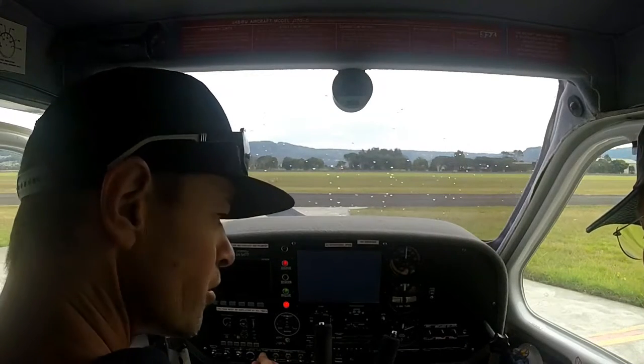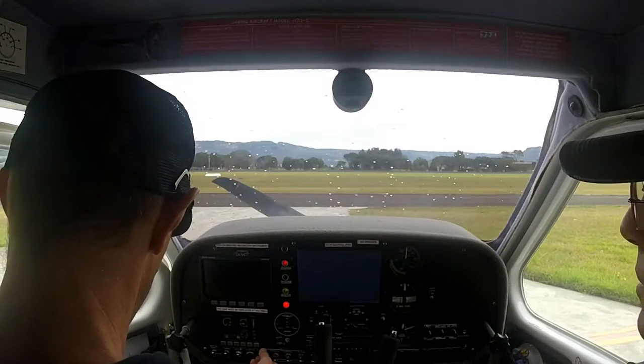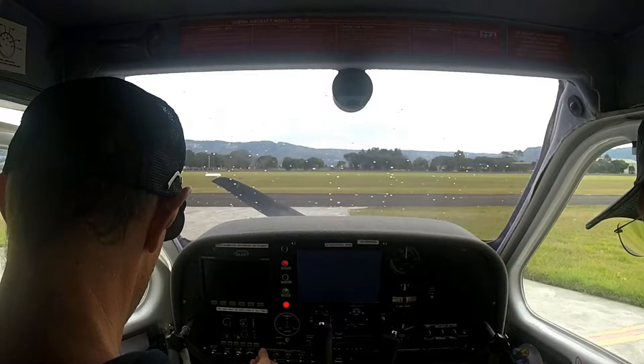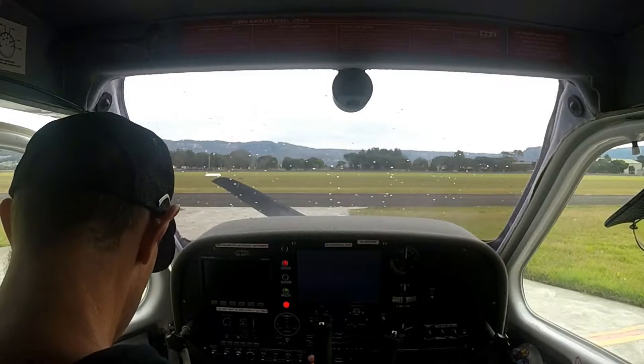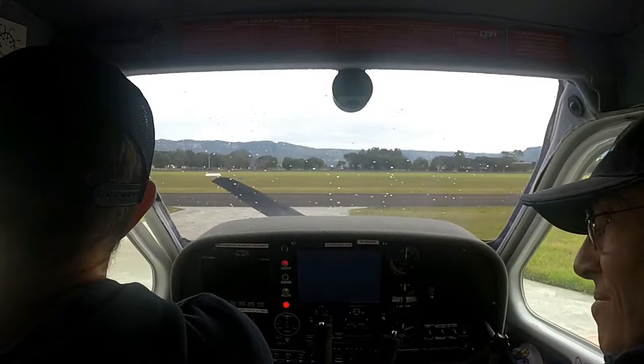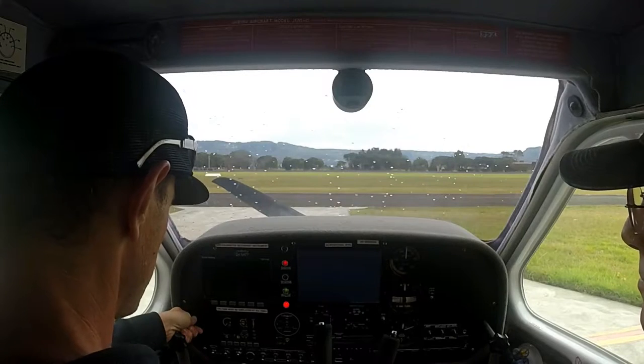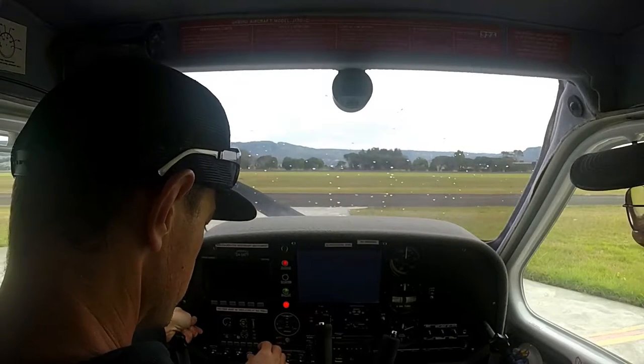Do we need the boost pump on? No, you can go through the normal settings. Beacon is on, look out, no one coming. Clear prop! Okay, and on throttle. Starts.